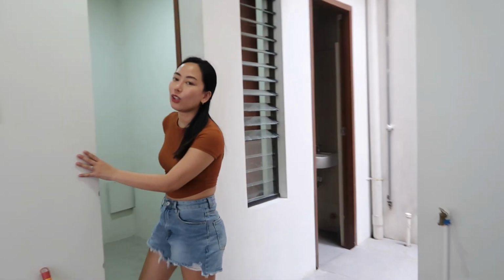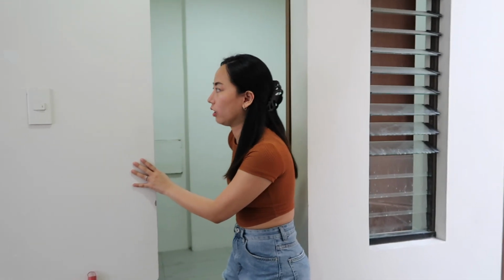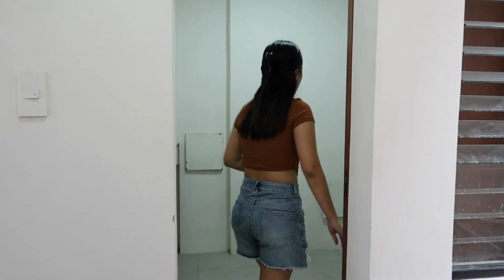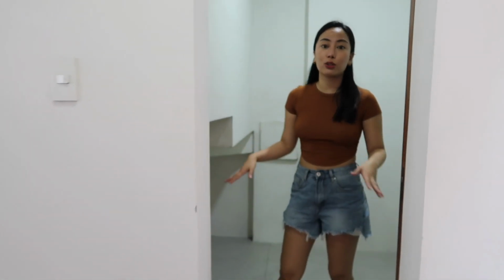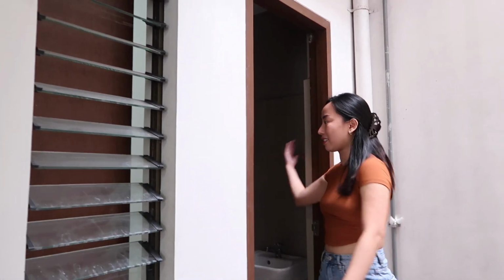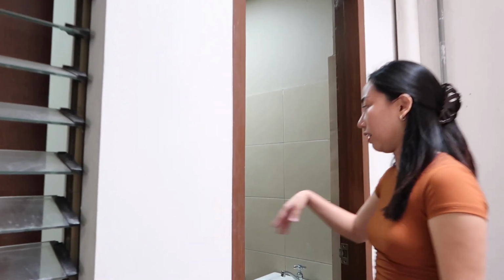And then, ito yung entrance natin to the maid's quarters. It's a simple room lang naman. Pero, if ayaw niyo siyang gawing maid's quarter, pwede siyang storage area also. But in the event na meron nga tayong kasama sa bahay, meron naman siyang sarili niyang shower, which is, ang ganda ng shower niya, guys, ha?